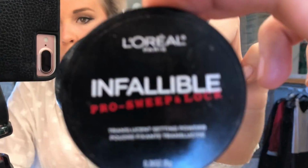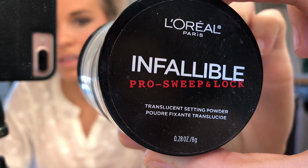Okay, and the next thing I do, this is fairly new that I bought, but I just wanted something to kind of keep it on longer. This is from Walmart too. And I'm just gonna kind of dab that all over to keep it on.